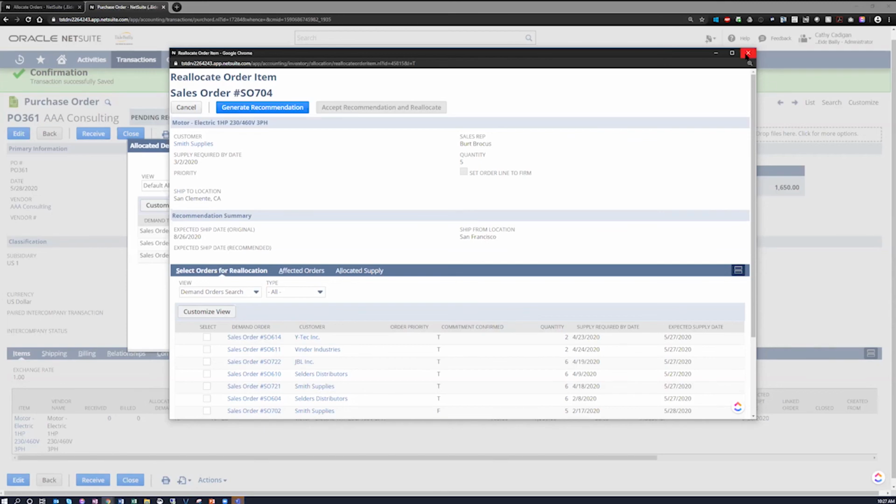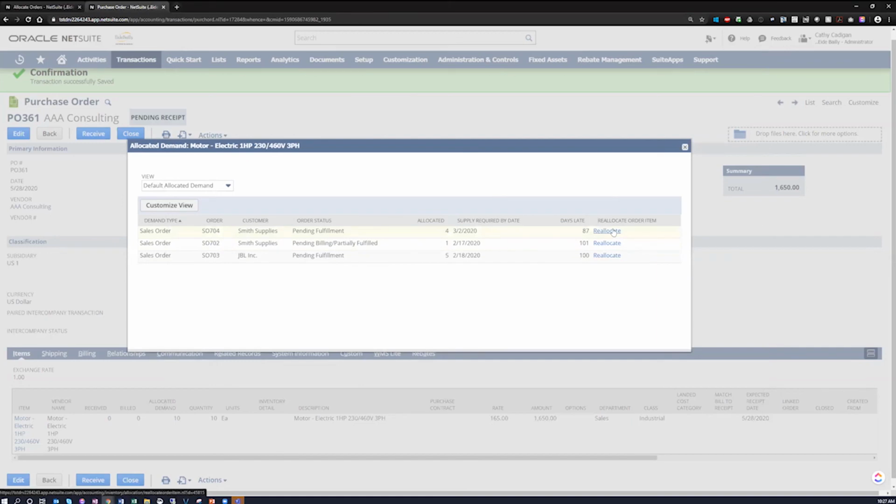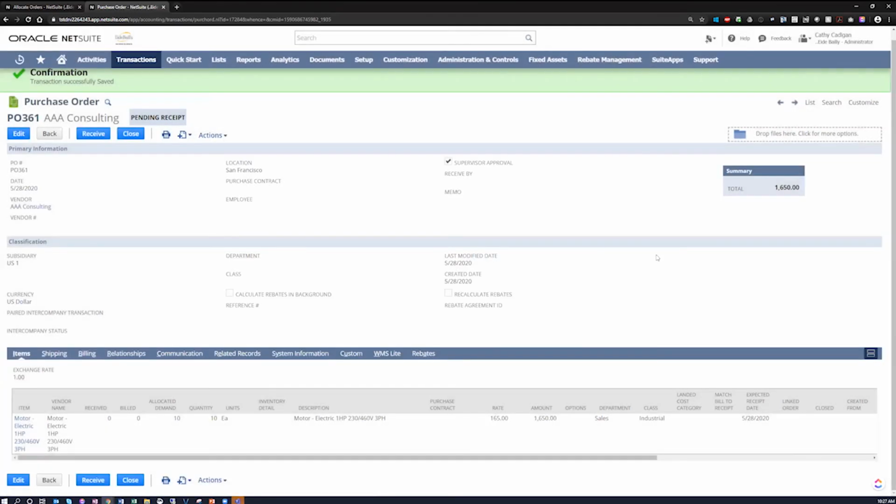This reallocate order functionality can be done from both a purchase order and from a sales order. There may be many times where our supply needs to be allocated to orders that might not fit any sort of strategy or methodology. The reallocate order item screen, which is available, as I mentioned, on both the sales order transaction and the purchase order transaction, will allow us to reallocate those.